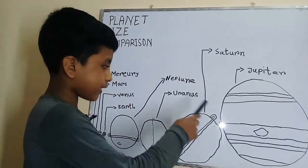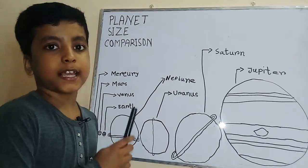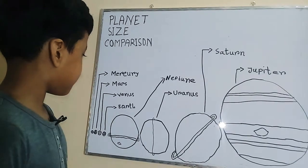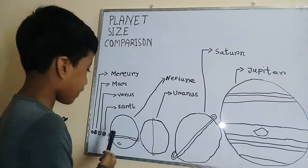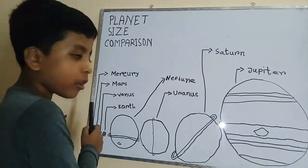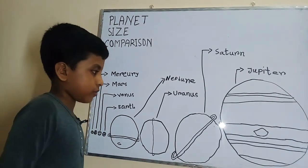Actually, these rings are not part of Saturn. These are not part of Saturn, like the other planets. If this was part of Neptune, then Neptune wouldn't be the 5th smallest planet. It'll be the 6th smallest.